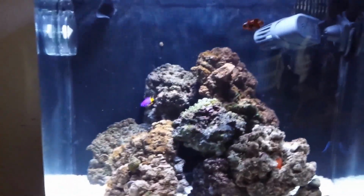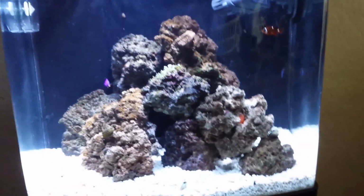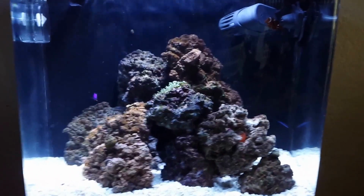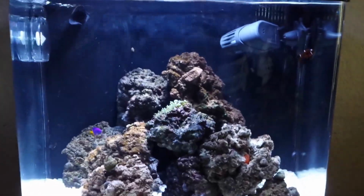Other than that, that would be 1, 2, 3 fish. That's about right for this 24 gallon. Other than that, maybe a 4th fish, but I haven't really decided on what it would be yet. Other than that, I will slowly add corals.